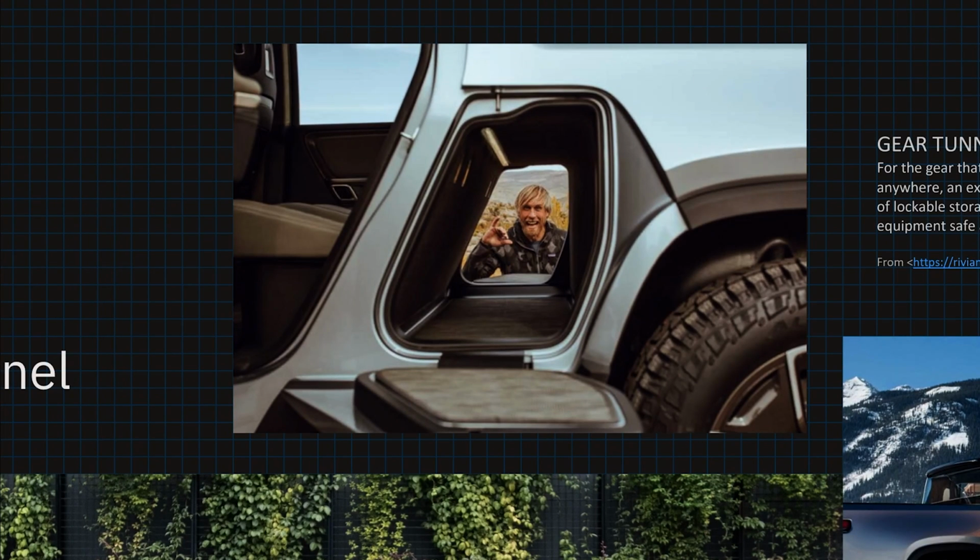But we haven't even talked yet about their main differentiator when it comes to storage, and that is the gear tunnel. So this you can see here is another power operated door that comes down and reveals this massive tunnel that goes all the way through the vehicle. I don't think the idea is that you have long items running completely through the tunnel, but rather that you can access it from both sides.